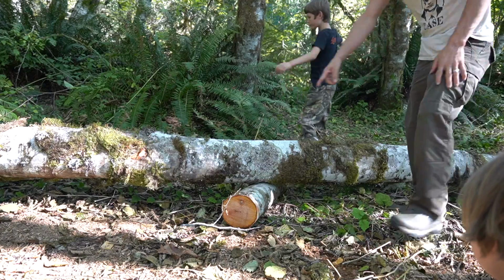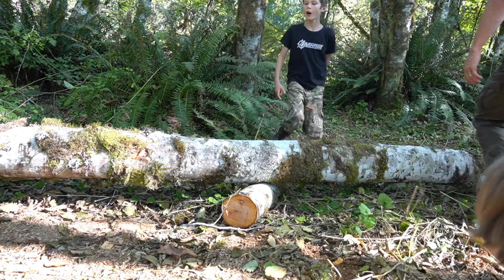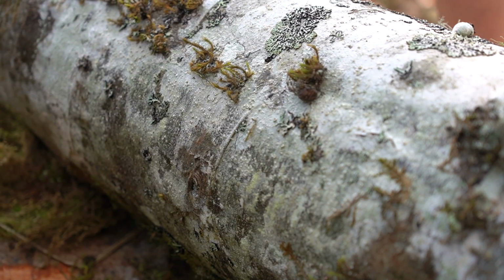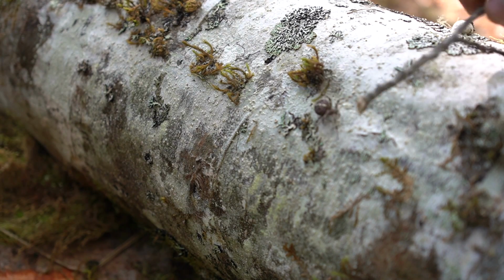It's on. So this log's out of alignment. I'm gonna pick it up and you straighten it out, okay? Ready? Oh, look at that! Look at the giant thing! Whoa! That is huge. I'm okay. I wonder what kind of spider that is.